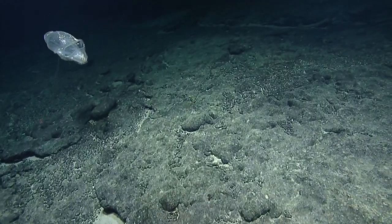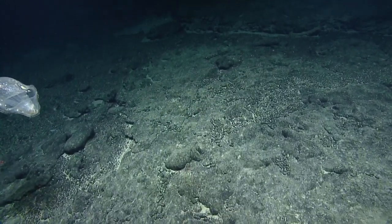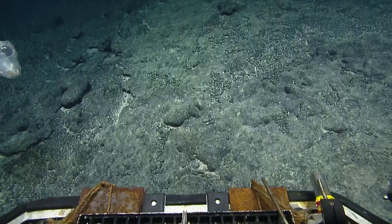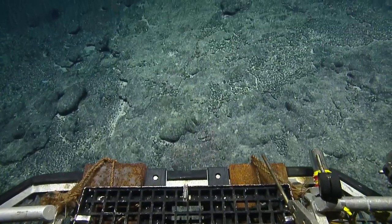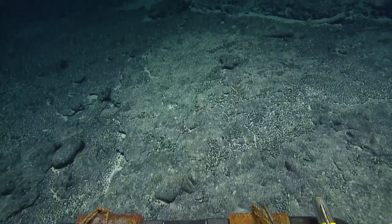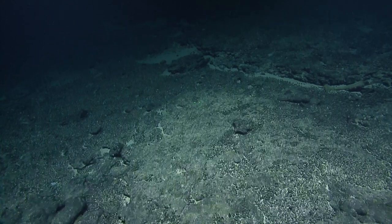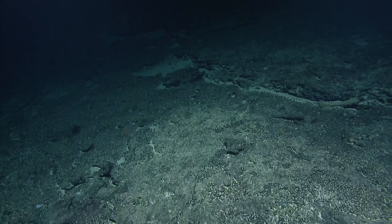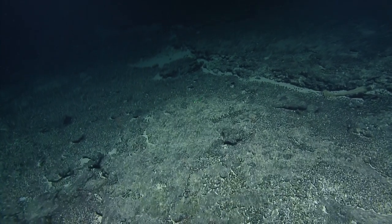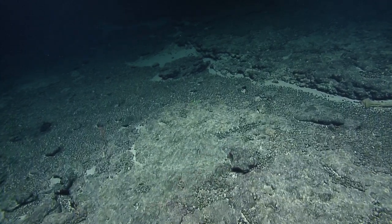Do we have a scoop on board? I don't think a scoop was put on board. Okay. This is hiding in the front drawer, but I don't recall. Could we slurp nodules? I don't know. I think these are all about maximum 5 centimeters. I would probably say no.